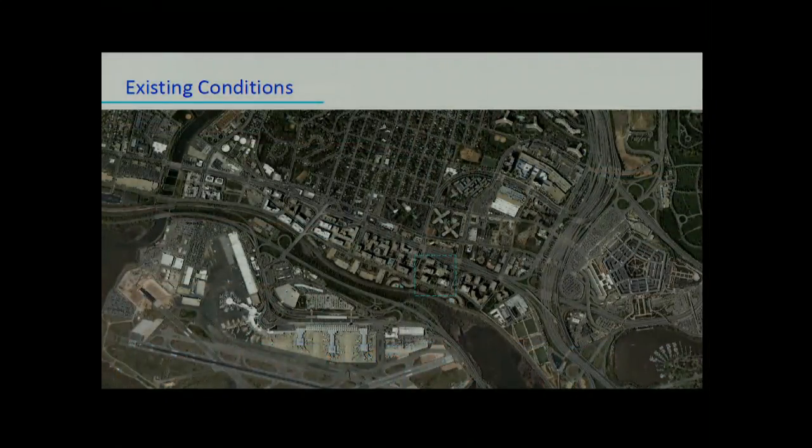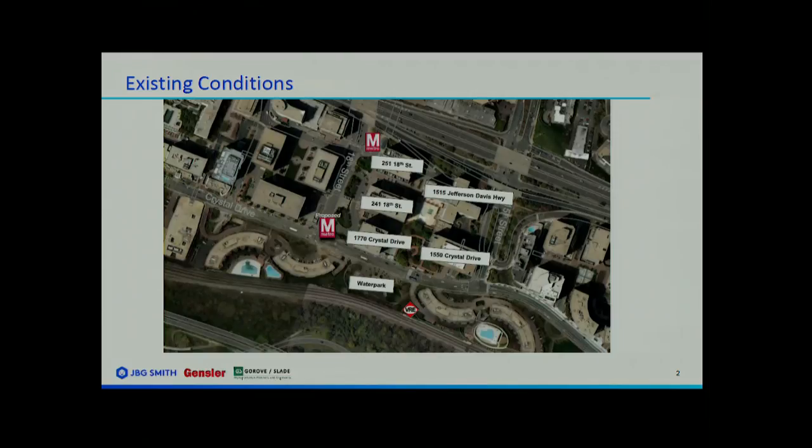It's great timing. On the next slide, you'll see the block highlighted there in blue in the context of Crystal City and the larger surrounding area. The next slide zooms in a little more closely. You can see that the block is bounded on the west by Jefferson Davis Highway, on the south by 18th Street, on the east by Crystal Drive, and on the north by 15th Street. There are 5 existing buildings on the block, 4 of which are office buildings owned by the applicant.